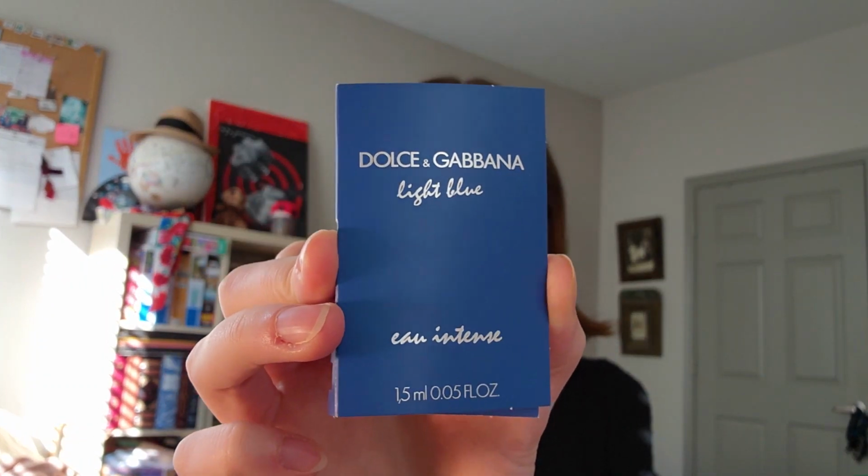Jean Patou, the French perfume brand, is very well known. They don't produce perfumes anymore. They discontinued their perfumes, but you can still get plenty of Jean Patou perfumes from third party retailers. And the last one on my list here is more of a modern perfume, Dolce & Gabbana Light Blue. This is the Eau Intense, the intense water version for women.